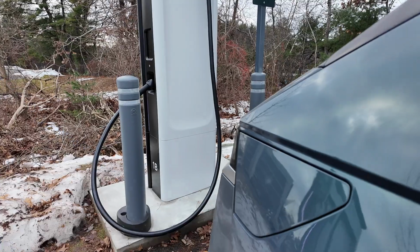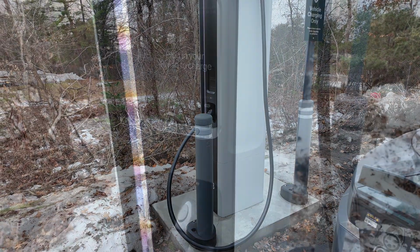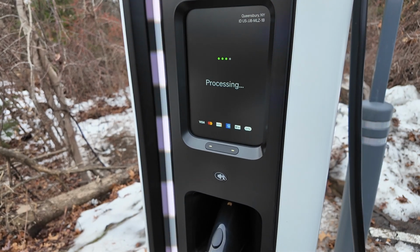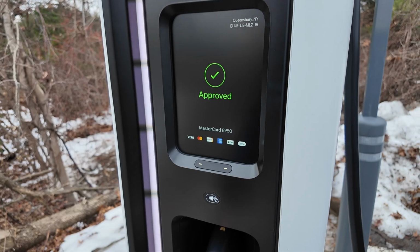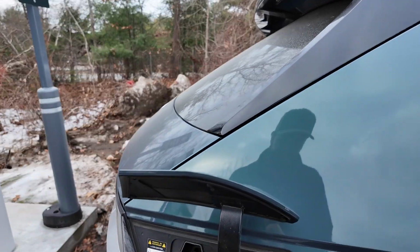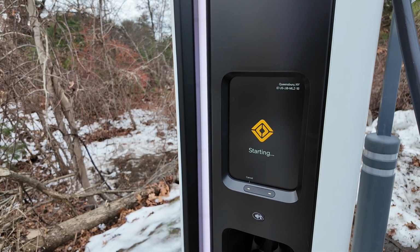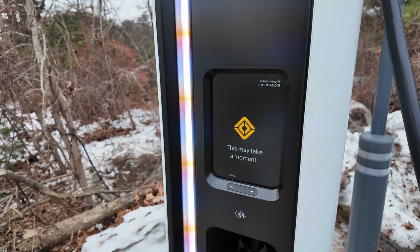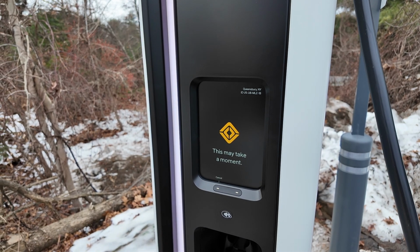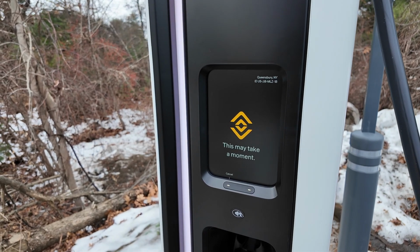Okay, so a good first charge. Let's see how it goes if we were replicating having no Rivian app. Tap phone, approved. Should be the same process. I'll time this. That's 5 seconds. Lock clicked after 10. 20 seconds.